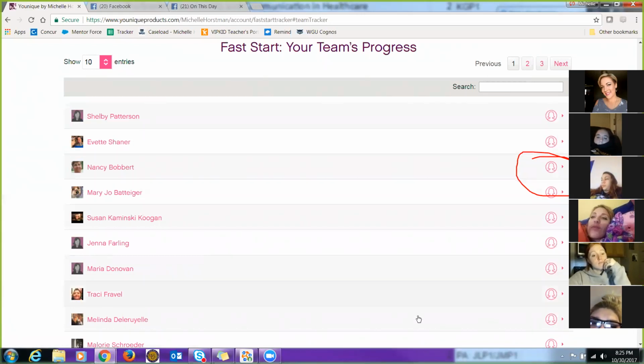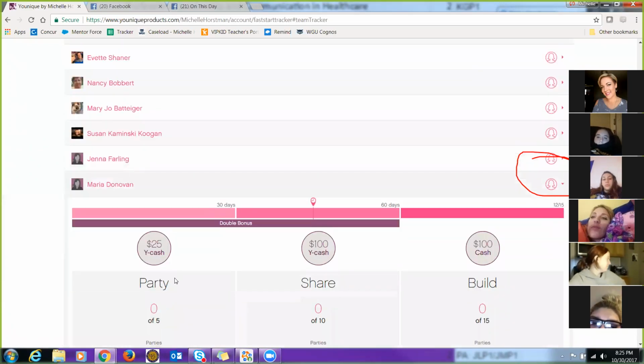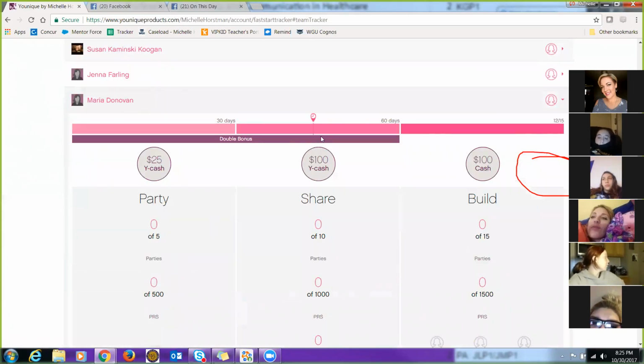You can go through and open it up, take a look at it, and it'll show you, for instance, I did one to show you. It'll have their 30 days, their 60 days, and then the date that it ends for them. It's going to have a little clock to show you where they're at, and the tracker will tell you what they'll make as far as Y cash and where they're at with it. Does that all make sense to you guys?